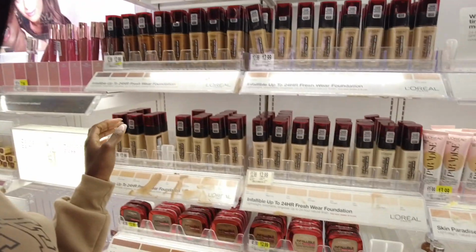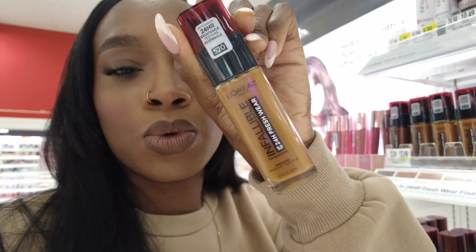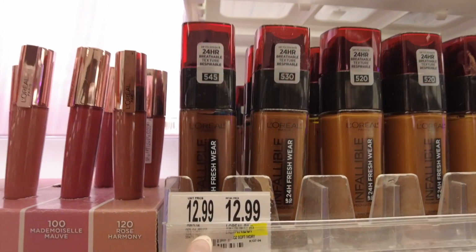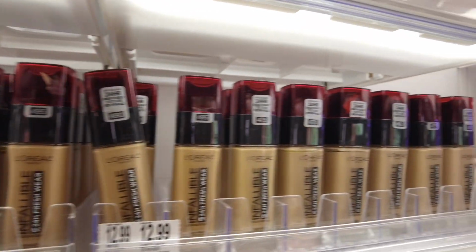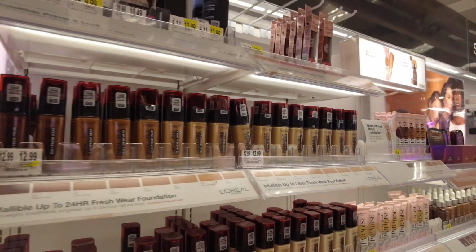So if you're dry or normal skin, this is your girl, the L'Oreal True Match 24 Fresh Wear Foundation. This one is so good, and it makes your skin look so nice and natural. This one is $12.99, but it lasts me a while because I don't have to use that much of it, and their shade range is pretty good as well.